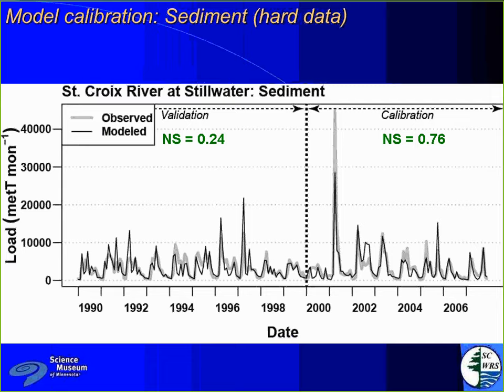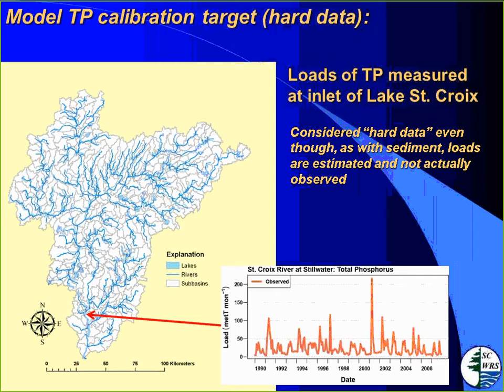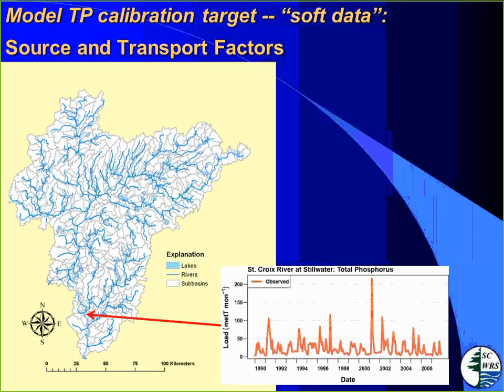I just talked about that. Let's look at phosphorus and how we tweak that. This is the hard data I tried to get. These are the loads of phosphorus coming into the Lake St. Croix at Stillwater, and that's the target. I'm trying to make the model match that orange line there.